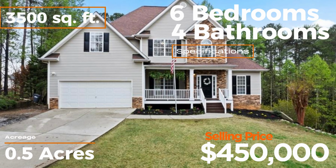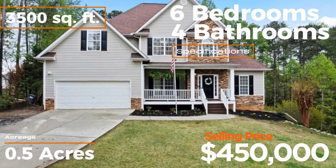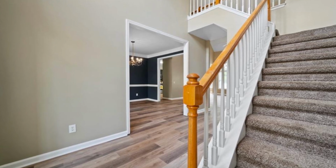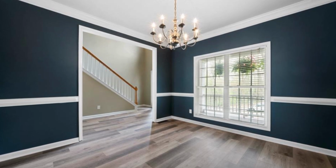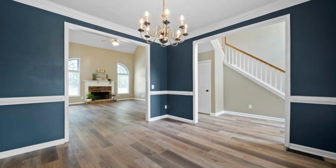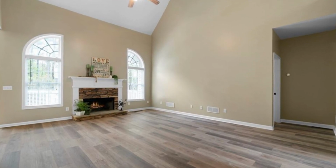Oh my goodness, this home in Woodstock, Georgia would be selling for over $600,000. Okay, you walk in, you are greeted by the stairs, and we have our dining room on the left. I really like this dark paint color. I like people who are not afraid of color in their home. These floors look really good, and I love a 2-story living room. It always just feels so open and inviting.